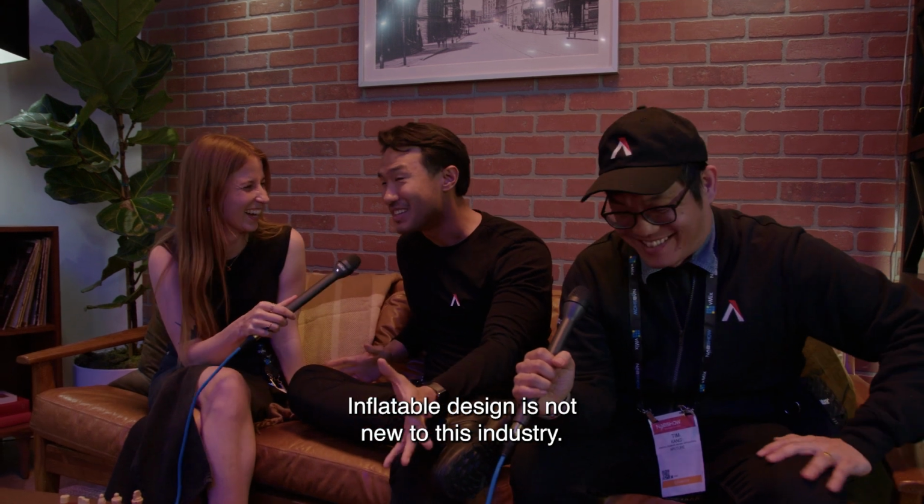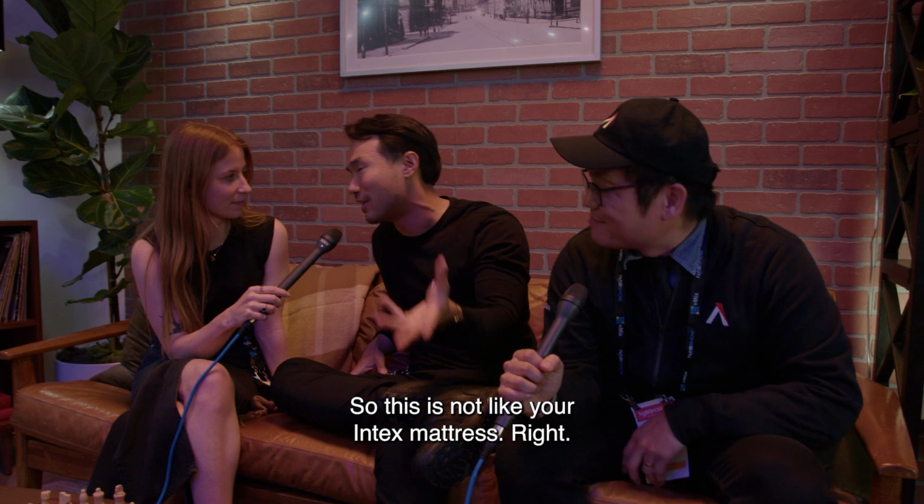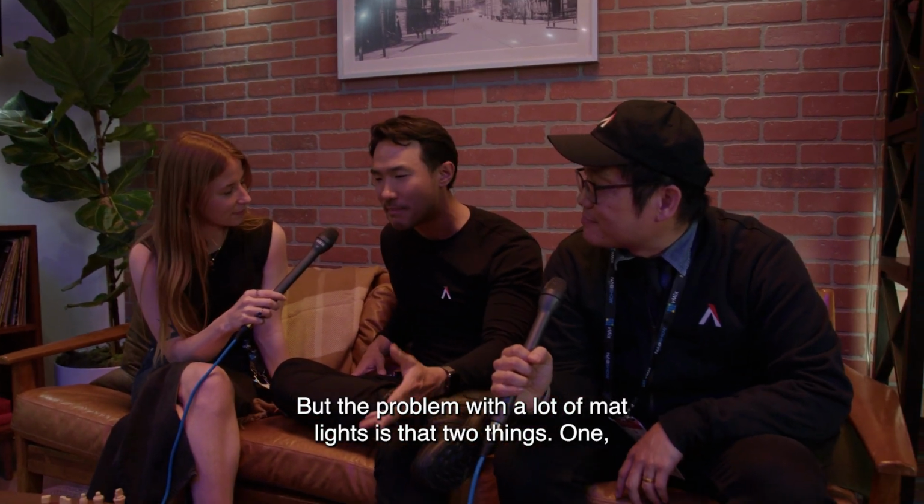But now we made mattresses. Inflatable design is not new to this industry, right? We have blow-up lights that have existed forever. We have air balloons that have existed forever. So this is not like your Intex mattress, right? But the problem with a lot of matte lights is two things.